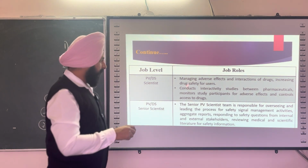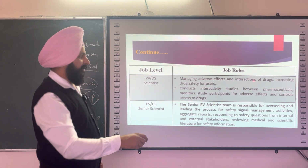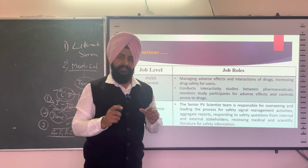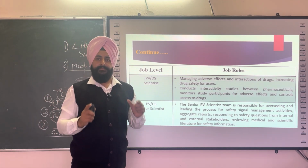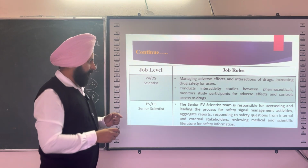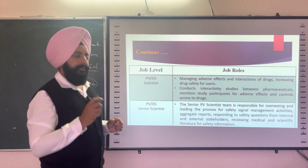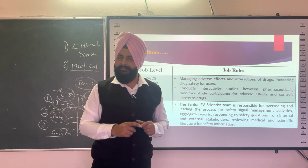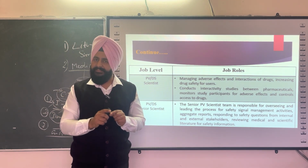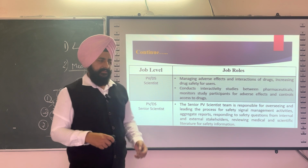If you are a pharmacovigilance or drug safety scientist, you should manage ADR and drug interaction, and increase the drug safety for the users. That means you should know many things. You should know how to look for drug safety, how to look for drug interaction. And you should know how to monitor the study participant for the ADR, adverse drug reaction. So there is a big job role for a pharmacovigilance scientist. He should know all about the ADRs and about the safety analysis of the drugs.